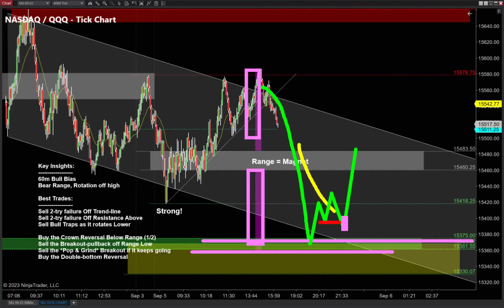Because again, what might happen is it may pop up and then roll back over again. And I want to make sure I've got that profit on. I want to make sure I have at least my 1-to-1 first target hit before we get more potential bears coming in and rolling it back over again. That's why we use crown reversals.